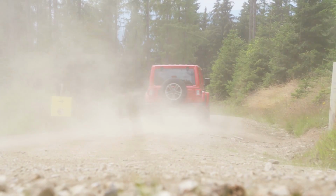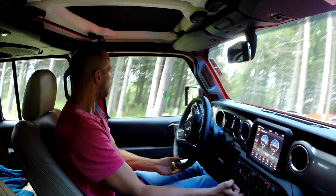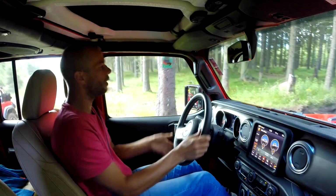We are in the Sahara, so we have to follow the Sahara Trail. Watch low left. Honestly, all I'm doing here is just feathering the throttle, and the Wrangler is doing everything else.